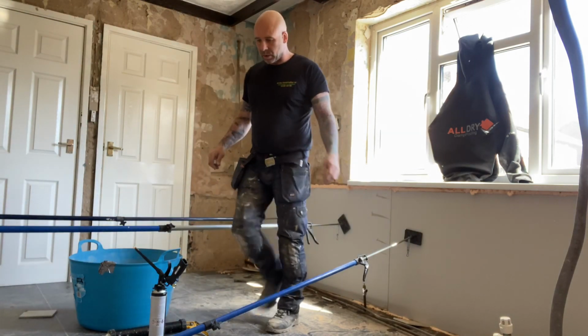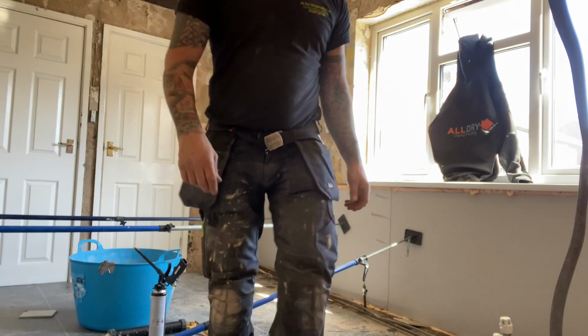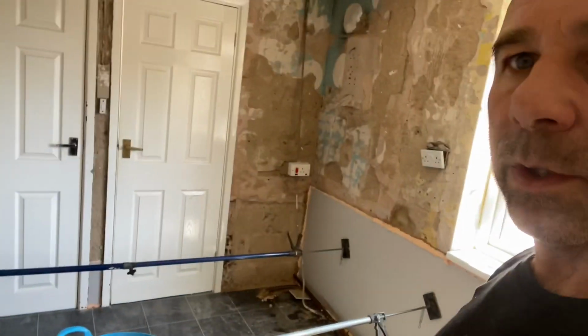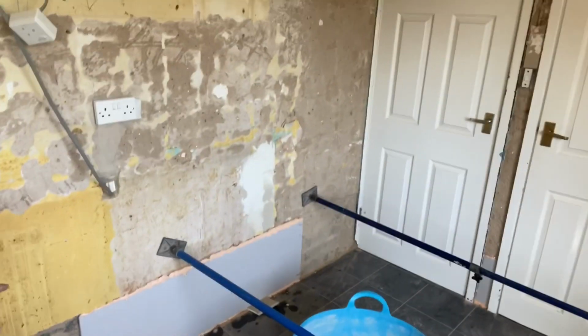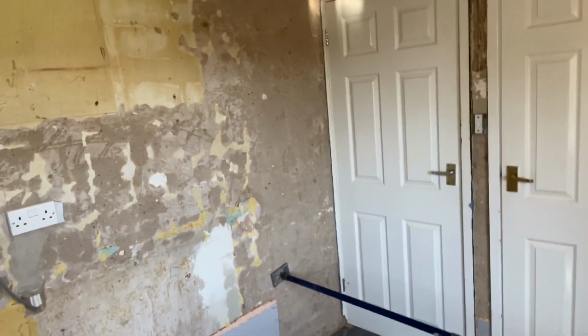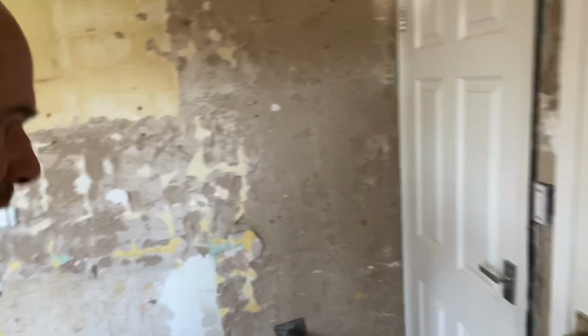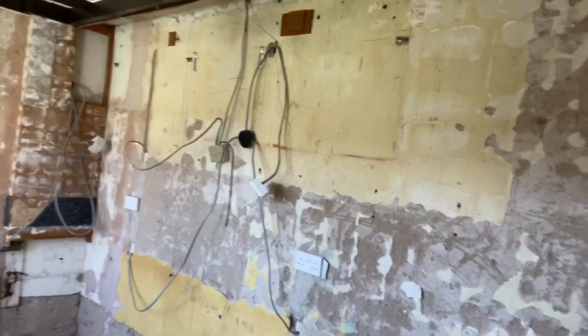Right, so that's me done in here. I've got them on. I've got a strip to put there, but I'm just going to show you these other areas first. This area of brickwork, that's where the chimney breast is. I stuck some liquid DPM on it, and then boarded across it.